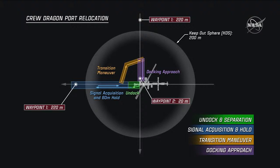From there on, our times are approximate and will change in real time based on Dragon's performance. Around 5:54 Central or 10:54 GMT, Dragon will begin to maneuver towards the zenith port of Harmony and IDA-3. We expect Dragon to take about 15 minutes to make the trip up above station with a check-in halfway, and you'll hear that called out as the midpoint. It'll stop and hold once it's 60 meters directly above the Node 2 zenith port and prepare for final approach, which is the purple section there on your screen.